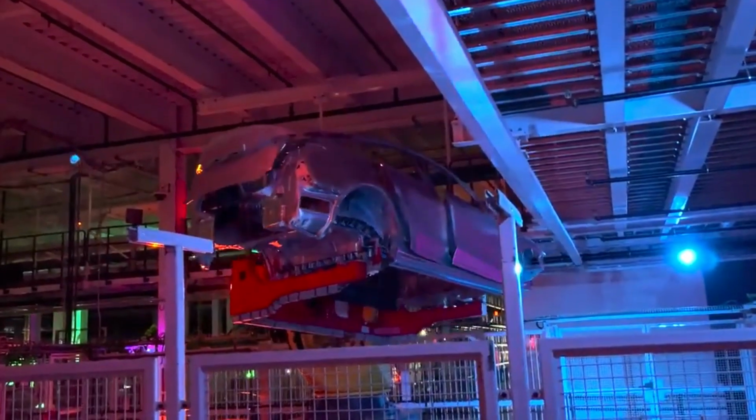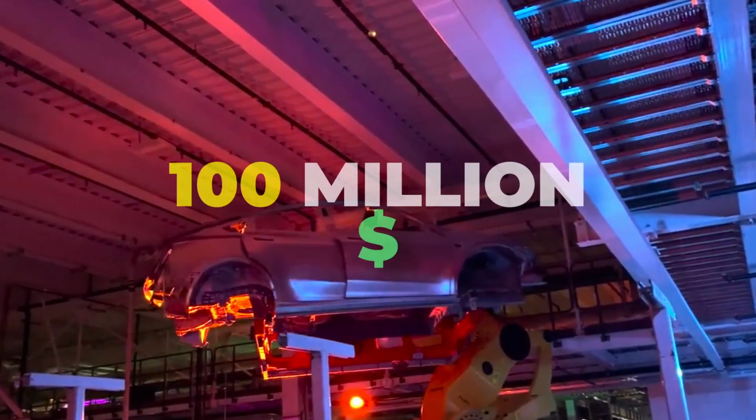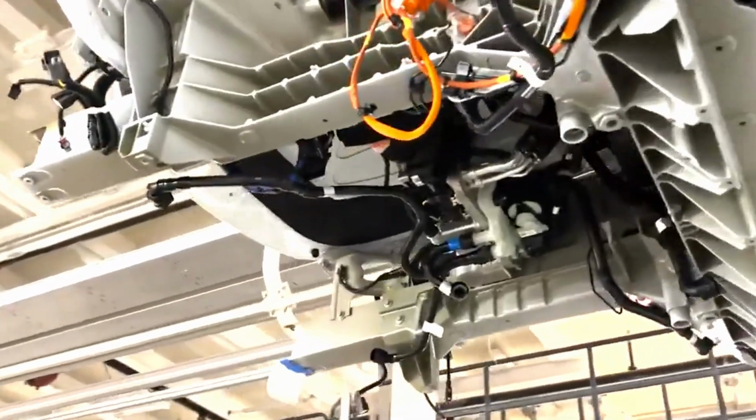Do you believe that Giga Texas will cost Tesla billions of dollars? Or does it cost Tesla around $100 million? Let us know your views in the comments section below.